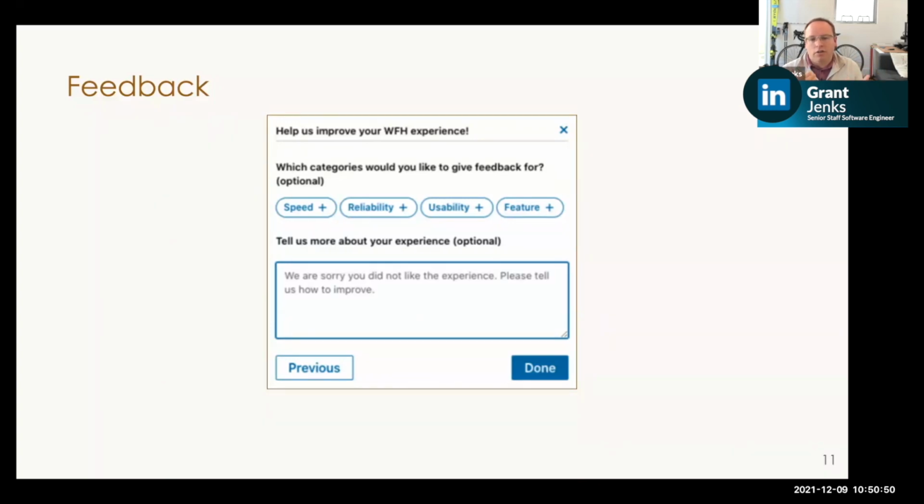And then there's also a portal, the other side of all that. Once you collect all this qualitative feedback, developers have an expectation that you're going to act on it. They're like, hey, I told you this last week. What are you doing?